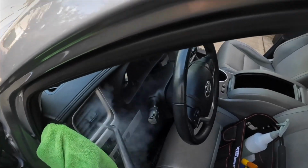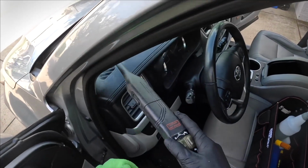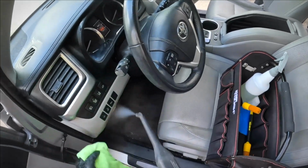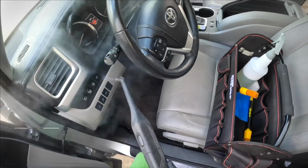Hey guys, in this video, I want to talk about the business side of pricing details for those of you who are struggling with this. I'll talk about some pointers in terms of the places detailers struggle the most when they're starting out, and you can see how I priced this specific detail that you're watching, the interior detail of this Highlander.